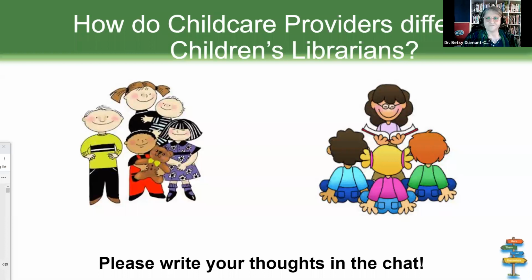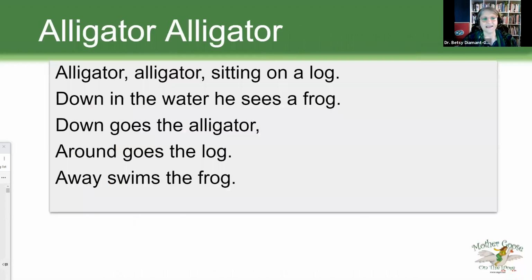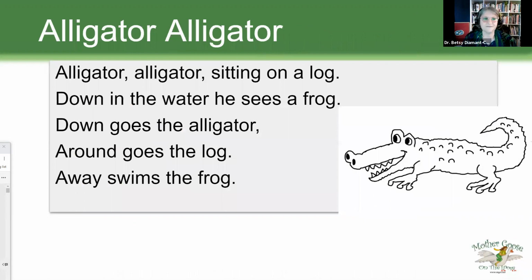Good job. So why did I do that rhyme? Because I like that because it shows that ritual is a great way to start and to end things. And alligator, alligator is a little bit difficult because it has that syncopation in it, right? It doesn't quite flow. And when you hear it the first time, it's a little bit confusing.